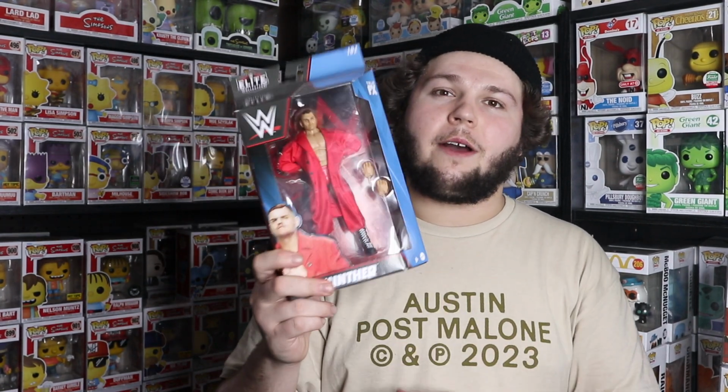But Gunther being the longest reigning Intercontinental Champion in the world and still holding that title, you don't really see this thing in stores at all, so I definitely knew I had to get it from Darnum, and he actually gave me $5 off for buying two figures, so that's really cool. But let's get right into the pops.